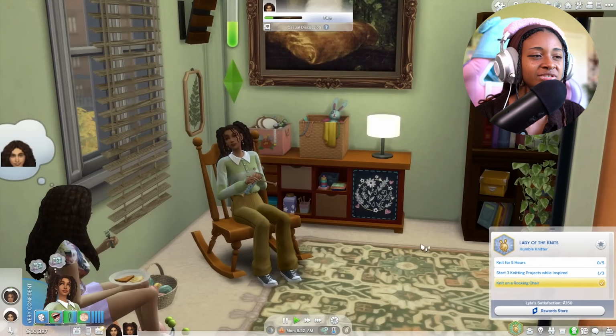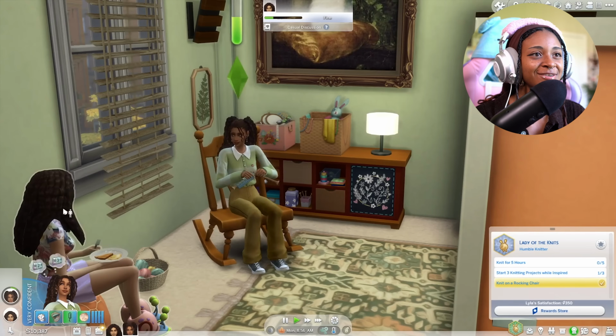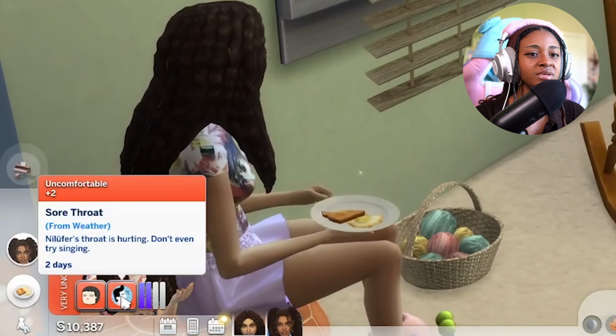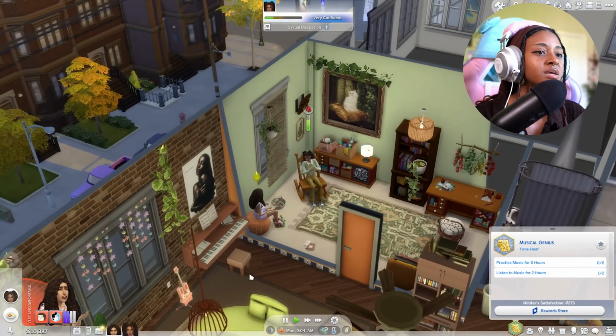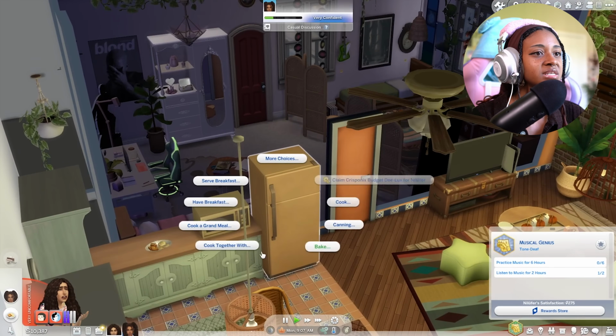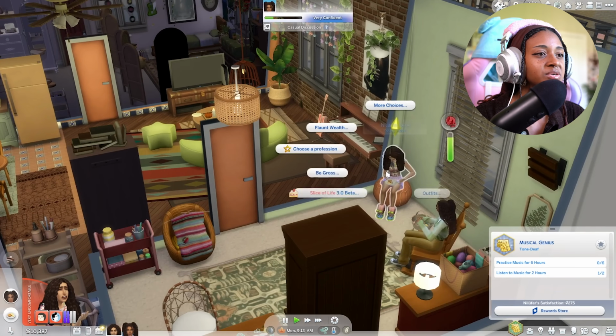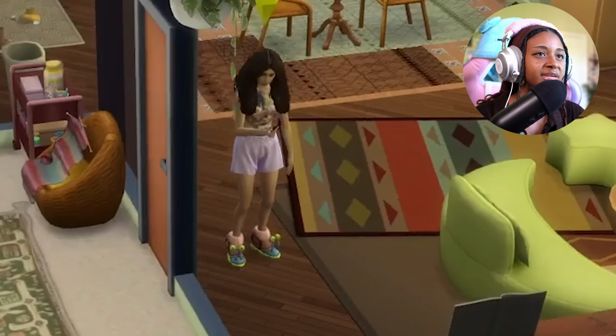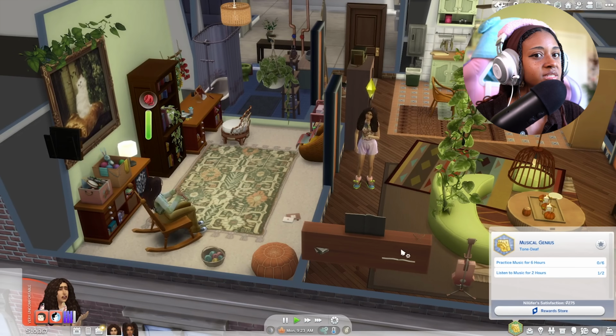Oh gosh, Nilufer's sick. This is kind of creepy, the way she's just staring at Nilufer like this, and they're not even talking. What's wrong with you? Oh, she's sick. What can I do if she's sick? Like, maybe there's remedies in the kitchen. I don't know what to do. Take some medicine. She's gonna play piano first, isn't she? Alright. Okay, there, she took some medicine. Perfect.